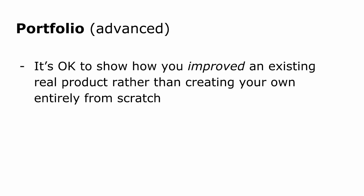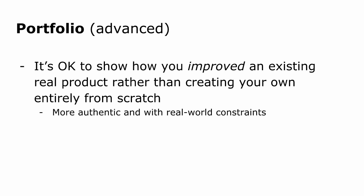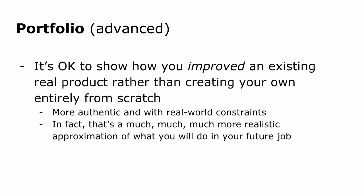And you often have to make incremental changes to what's already there because there are constraints in the way. People are already used to how something looks and feels and works. You can't just totally upend that. And that's okay, because some people are afraid that maybe I'll just show that I'm not as creative and I can't just make something from scratch. But actually, this might come off as more authentic because people know that in the real world, you're going to be working on existing systems, right?